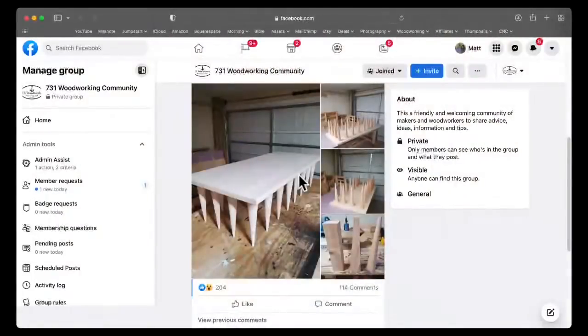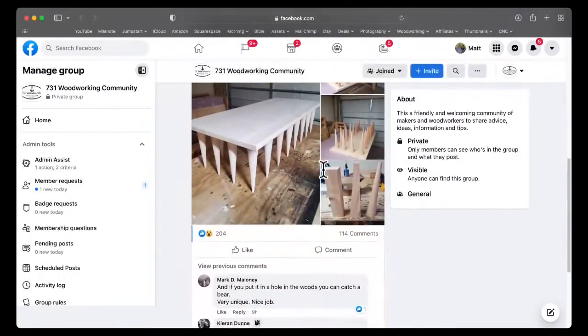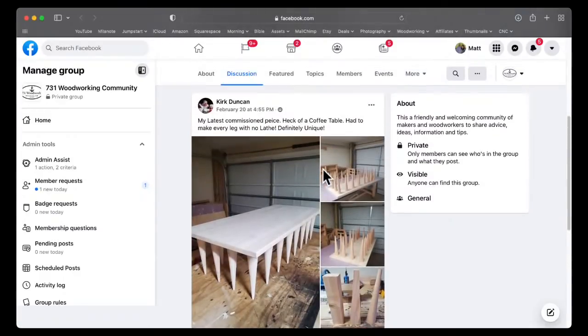This is this week's Sawdust Spotlight. This is from Kirk Duncan, and this is a coffee table with some very, very unique legs. It's really cool looking. It almost looks like a bear trap or something. He says on there, if you read it, that he had to make every leg with no lathe. So that's really interesting. It almost looks like teeth.